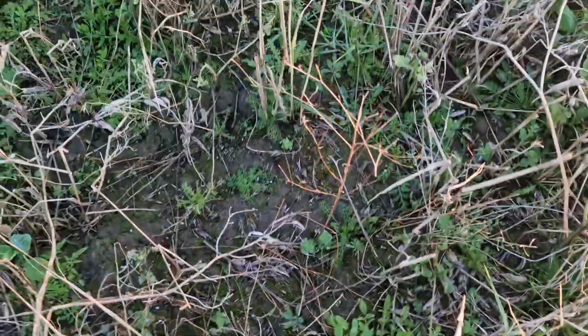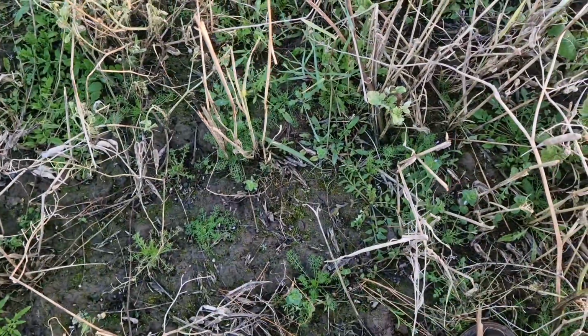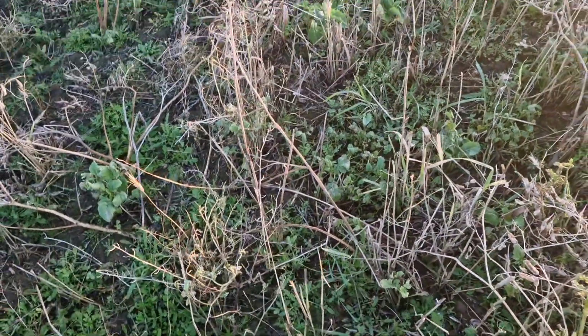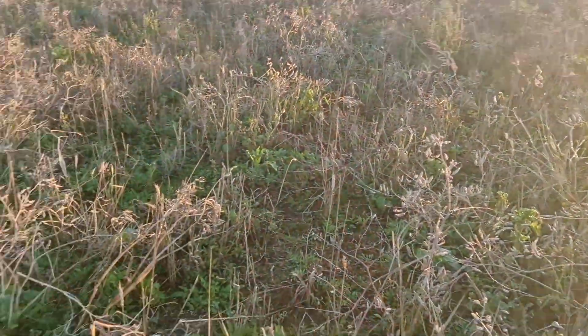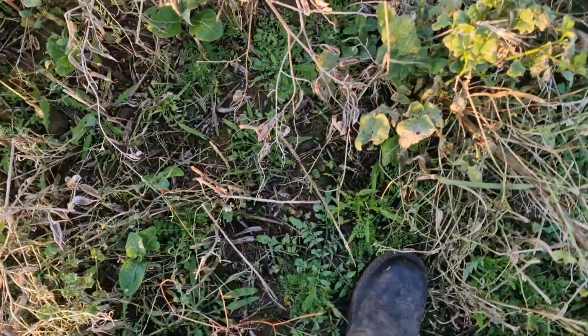And yeah, hopefully after I've got 2 more years of this being down, hopefully this is easy to clean up. Because it's all well and good taking this government grant for this, but how much is it going to cost me in Roundup and cultivation? Because there's a lot going on at the bottom here, as you can see.